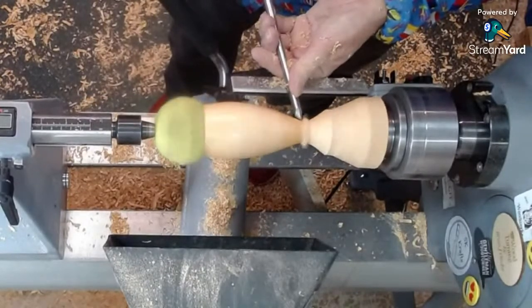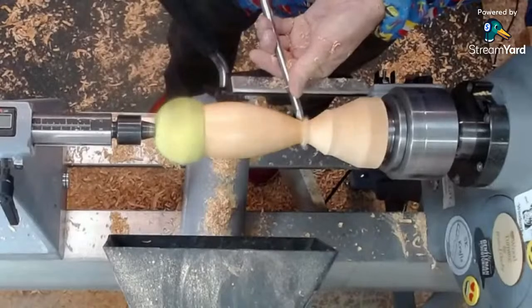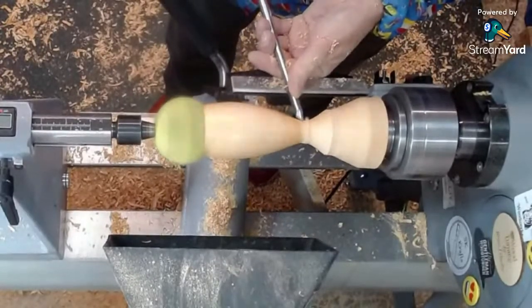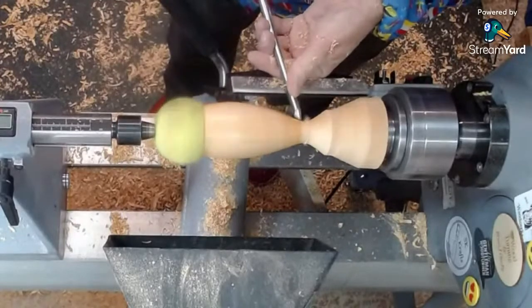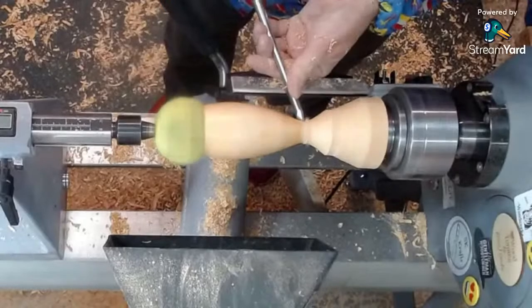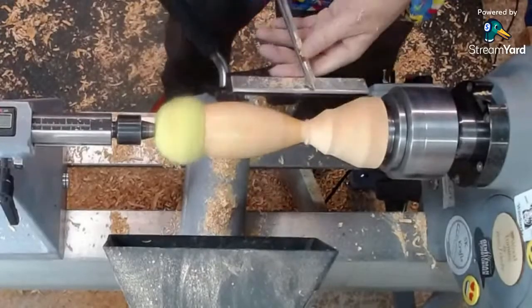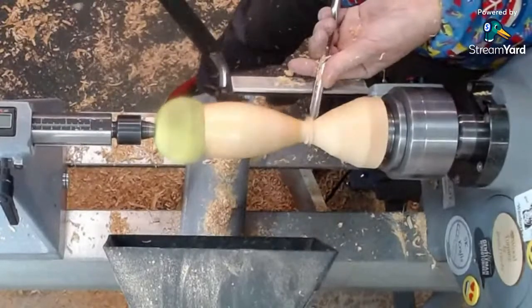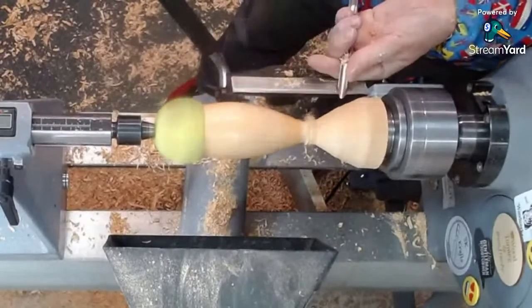I'm stealing that bit of oak. Joe, I'm stealing some oak from Mark's workshop to make your light pull blanks with. Oh, fantastic. He deserves it. So I'll steal it from Mark and send it up to you. That's fine. Thank you very much indeed. Just a nice simple shape.